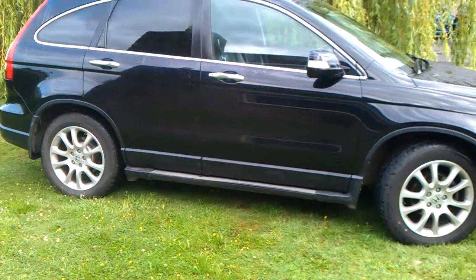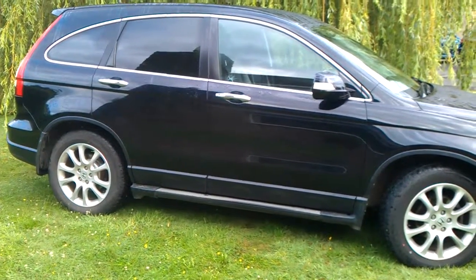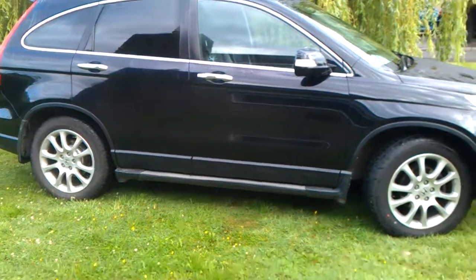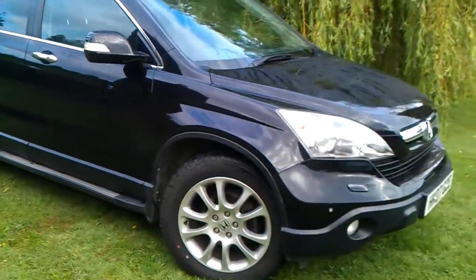It's a 2 litre petrol, 150 brake horsepower, VTEC, 6-speed manual, and it's the executive version. It's a 2007, just one owner, in Nighthawk Black.